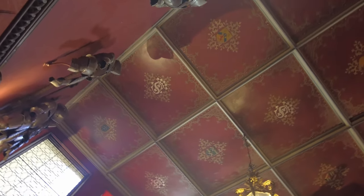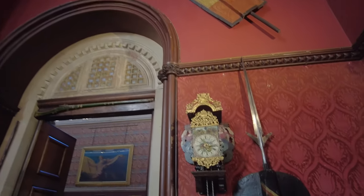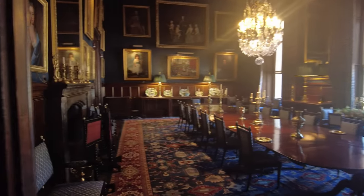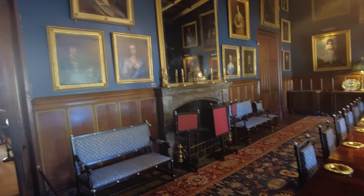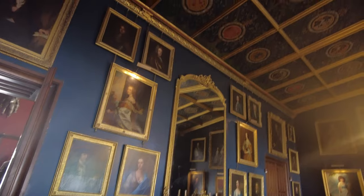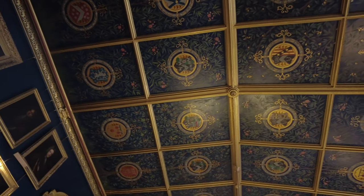Another nice ceiling. The S is for the Somers family. So this is the dining room, by the looks of it. Another well decorated ceiling.